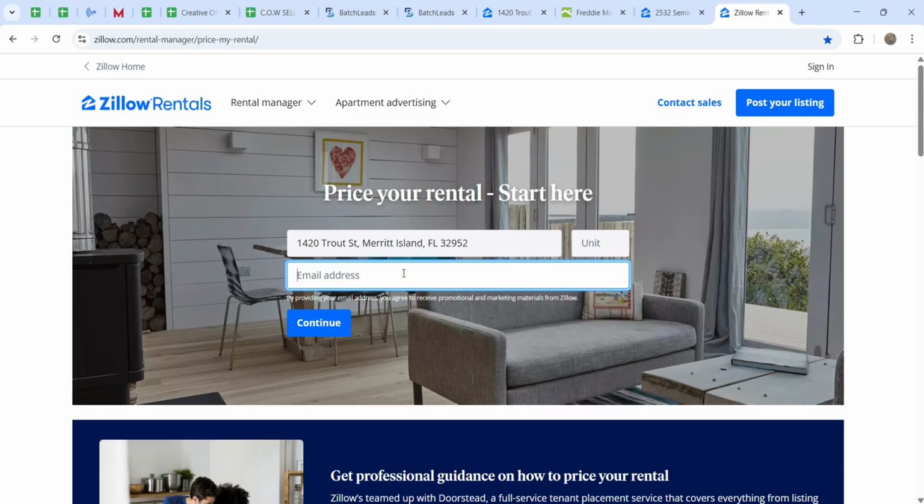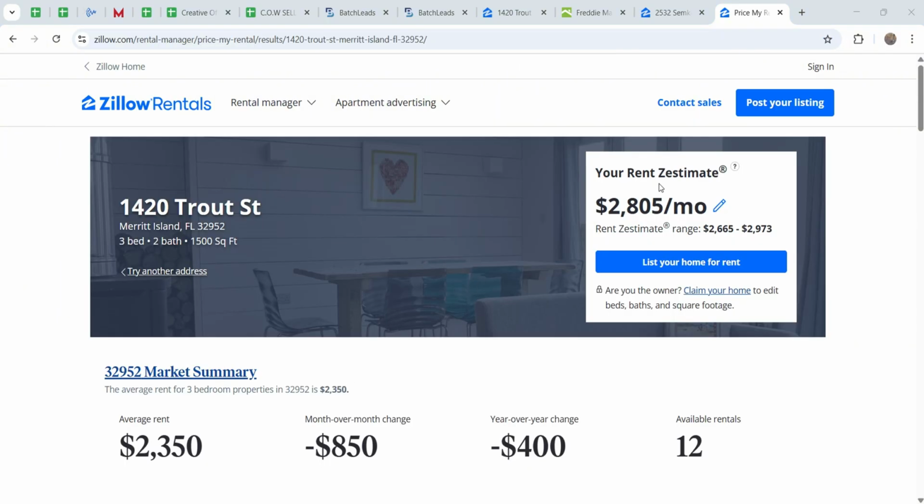So what you're going to do is throw that property in, type in a random Gmail, and once that's done, a Zillow estimate should come up. We always try to stick to the lowest number possible just so we know we have a deal. It pretty much just helps mitigate wasting our time, wasting buyers' time, and obviously wasting the realtor's time and destroying a couple of good relationships right there.